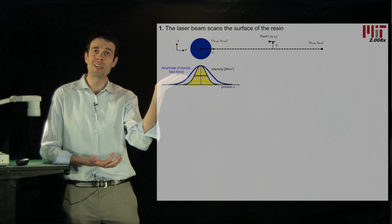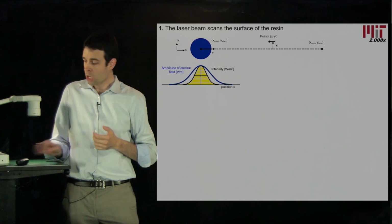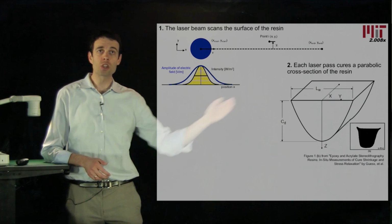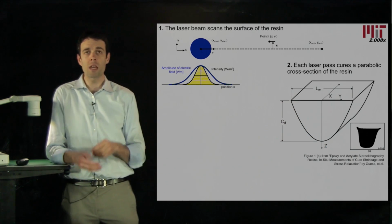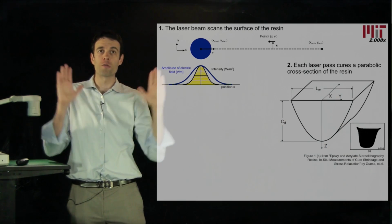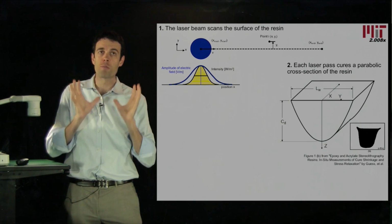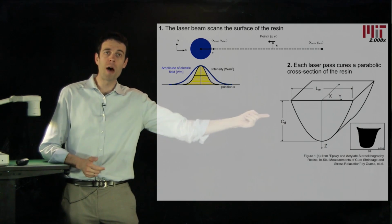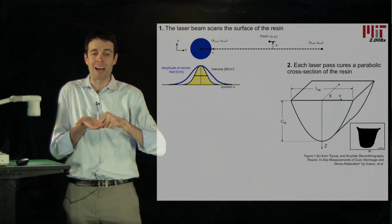If you convolve this intensity distribution on the surface with the fact that the resin absorbs light, you can derive that each laser pass cures a parabolic cross-section of the resin. What I mean here is if you imagine you're sitting on the surface of the resin, say going for a swim if you will, and you measured the intensity of light and measured the amount of polymer that was photocured, you would find that you form a parabolic noodle of cured resin each time the laser passes.